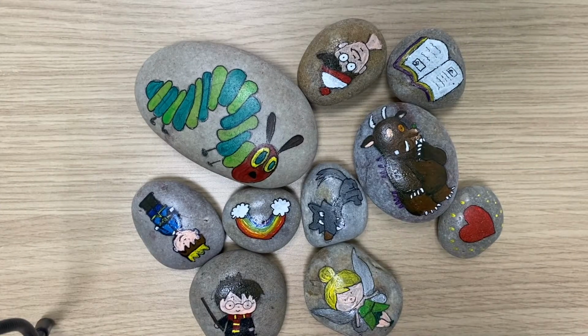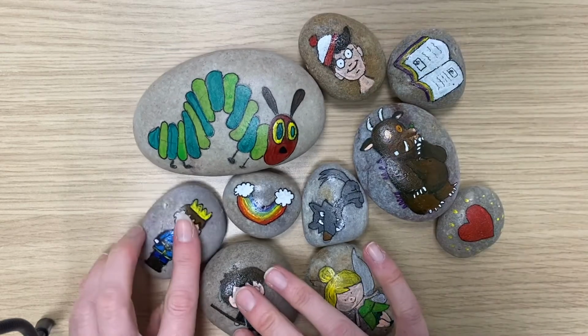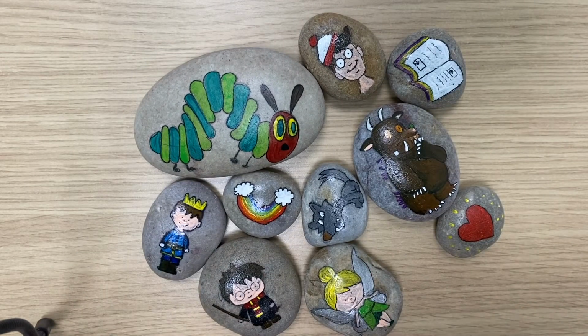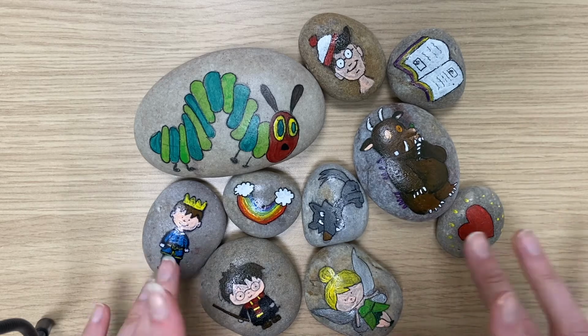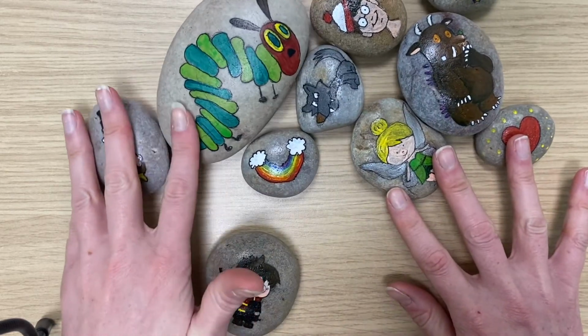Okay, so the lovely thing about story stones is you can use them to make up your own mixed up fairy tale. So you can see I've got a selection of stones here that I've painted, and I'm going to create my own story. It might be a bit of a nonsense, silly story because I'm going to mix up some fairy tales.